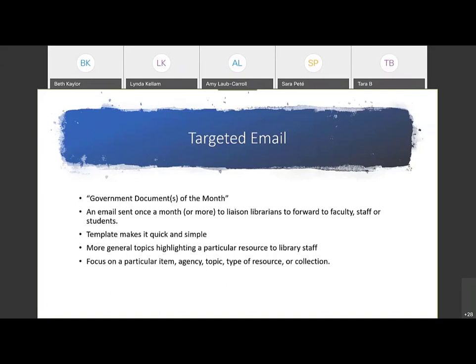I also send them directly to library staff. So if I find an item that, for example, the Mueller report, when we got that, was relevant and current, I sent one to the library staff just to let them know that we do have it. It actually works really well. We get a lot of questions after we send those out, and so it's very helpful.